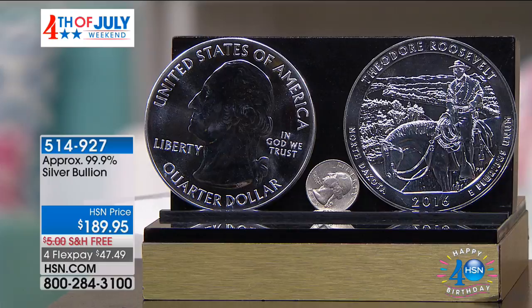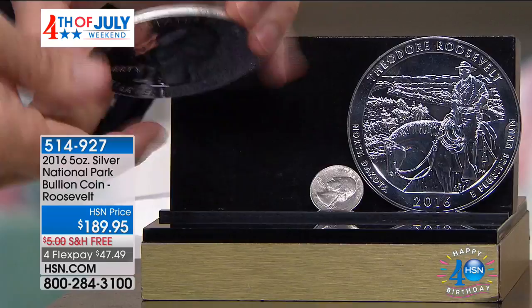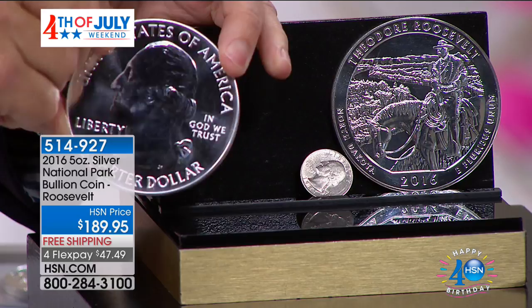And I love the fact it says approximately 99.9%. And I know HSN likes to err on the side of caution, but it's not approximately 99.9. It is exactly, metallurgically, 99.995%, actually, is what it is. So it's not approximately, it's exactly 0.99995. That's the percentage of this. Once again, 5 ounces of that, I have 132, is all I have of the original Teddy Roosevelts.